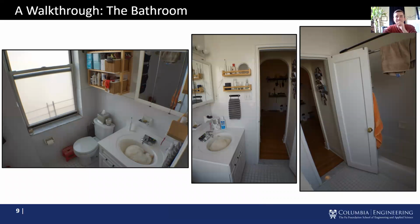So here's the bathroom. You'll notice a sleeping cat. Thumper enjoys that. So some more shelf space for storage. I think the real takeaway here is that it's good natural lighting. It's white, so it kind of keeps everything bright. And then you've got a bathtub too, which is really nice.